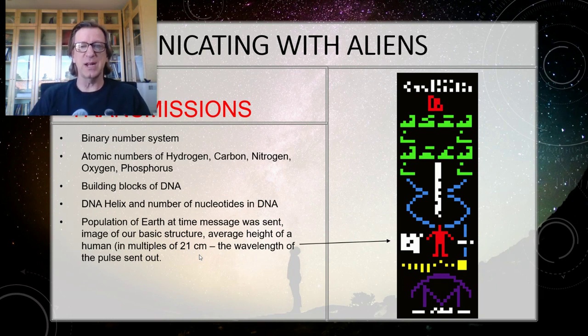Most of the universe is made out of hydrogen. So if they are observing the universe, they are certainly aware of hydrogen. They are certainly listening on the 21 centimeter band. So since we know that the message was sent in 21 centimeter radio, hopefully they'll be able to figure out, oh, this must be the height. So that tells them how big we are.